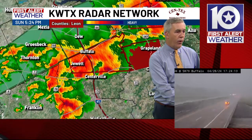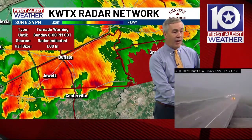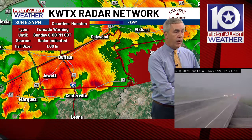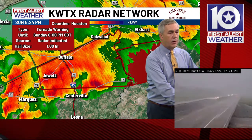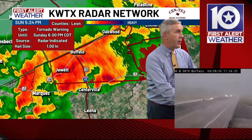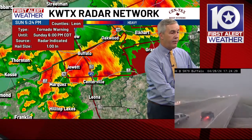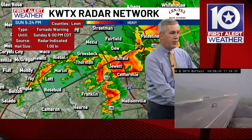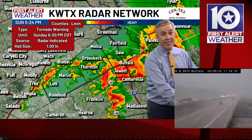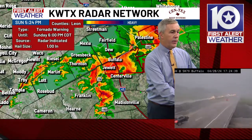So again, the new warning that we've got runs until 6 o'clock. It probably will be out of our area close to then, and then it'll be moving more towards parts of Houston County, so that's north of Crockett off towards the Grapeland area. We're only 6 minutes from when our typical Sunday 5:30 show starts, so we'll continue to watch this activity and keep you posted on it. But again, I-35 eastward is what we're watching, and it's really now I-45 where this tornadic threat is.